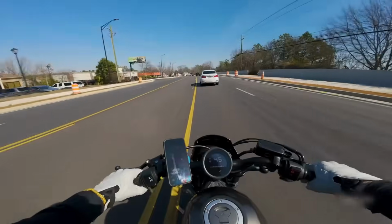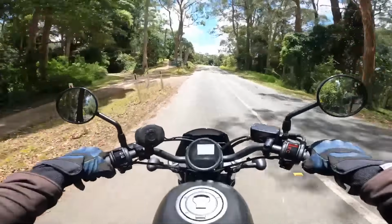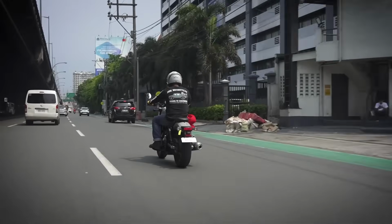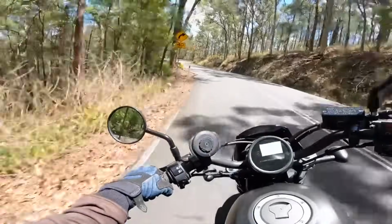This is not a bike built for ego. It's built for experience. The Rebel 500 has always been a stepping stone for riders entering the cruiser world, but with these latest upgrades, it's finally standing tall as a serious contender on its own terms. If small cruisers feel too polite, get ready, because the next one rumbles in with heavyweight attitude.